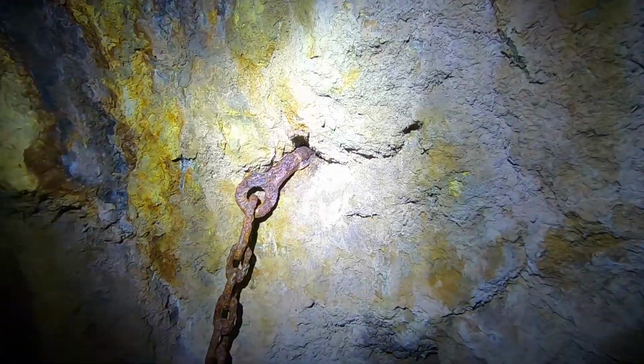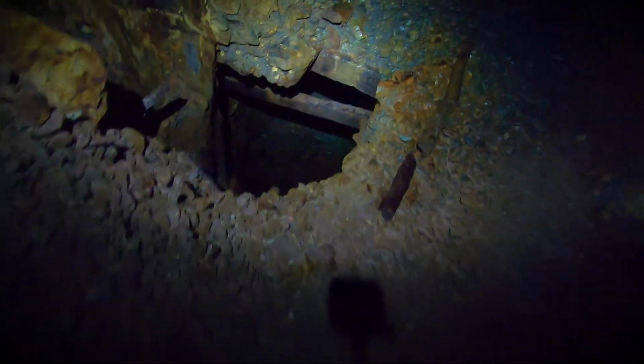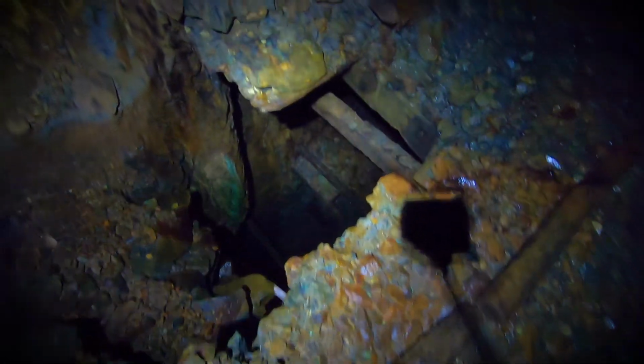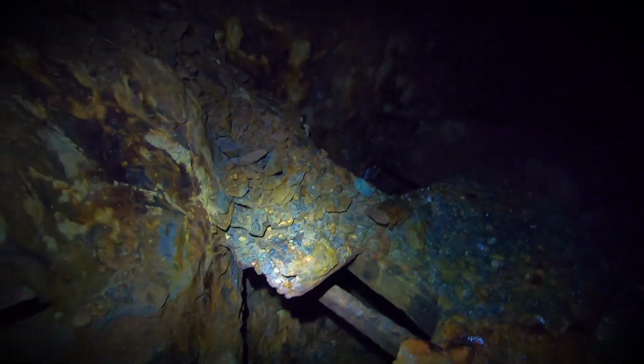Oh wow, found some artefacts. An old chain there, massive that. And these. Oh wow. It goes down to the workings below, a good 40 feet down. This is all a false floor, full lot, as you can see.